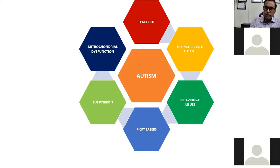So this is the slide in which we'll be discussing all these parameters. Taking all these parameters into consideration, we'll be working on the Biomed plan. Our aim with the Biomed plan is to target all these features. If we are able to work on all these features, then probably we will be working for the benefit of the child, and we might get some success in improving the core features of children who are on the spectrum.